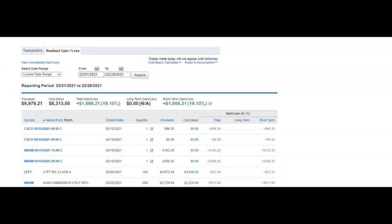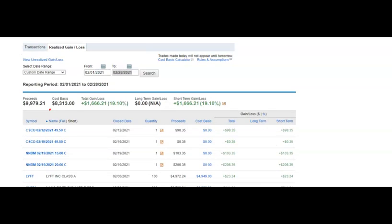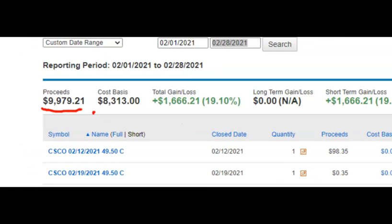Okay guys, jump into my account from February 1st through February 28th. We have a total proceeds of $9,979.21. Cost basis $8,313. A gain of $1,666. Oh, I don't know about that number. And 21 cents and 19.10% gain. So let's update our sheet.